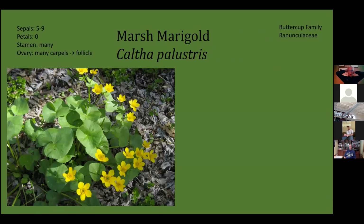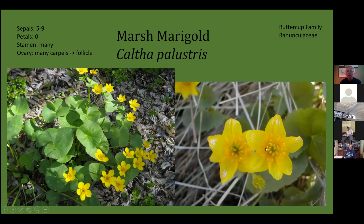Here the petals have disappeared and the sepals have taken over the function of petals, you know, 5 to 9, not a regular number like in most of the Ranunculus. But you can see the flower looks quite similar. Many, many stamens and a number of pistils that in this case fuse together into a follicle, which is much like a capsule. The distinction between the two is important. So in this case, the carpels fuse together into a follicle when they mature.